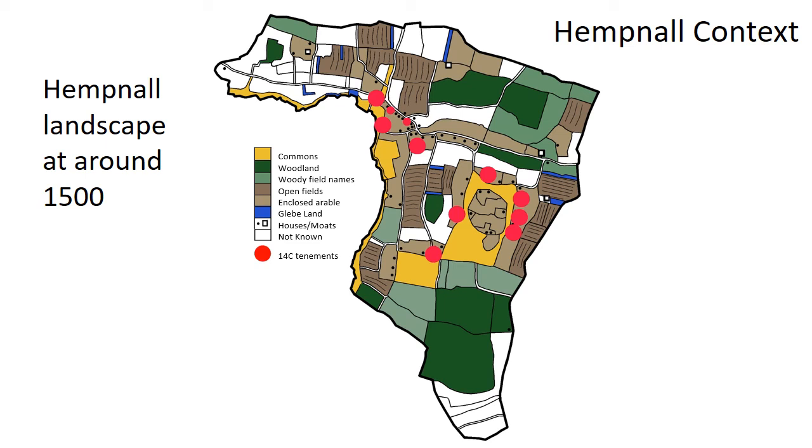The very strong manorial control at Domesday and before declined over time. Hempnall's main manor, once owned by the king, was selling off parts of its domain land in the 16th century to local yeoman farmers. This allowed some of them to increase their holdings and gain prosperity, which allowed them to build the houses that we see today.